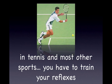So the reason you practice so much in tennis and any sort of sport is to train your reflexes so that in this situation you hardly have to think at all. So when your opponent serves to you at over 100 kilometers an hour, you can react in a millisecond and hit the ball back for a winner. In other words, your brain virtually has no time to even think about what you're going to do. It happens pretty much automatically.